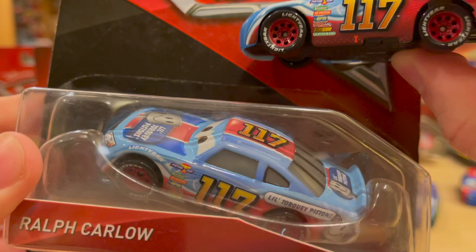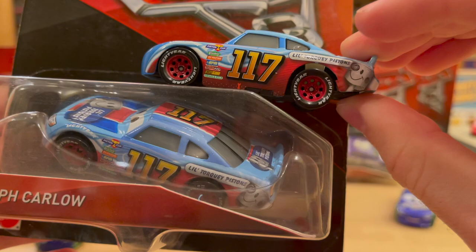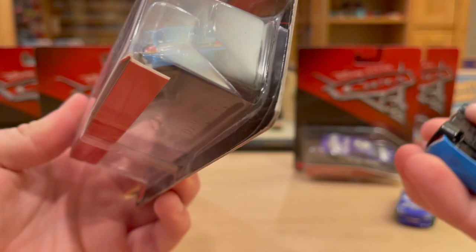You can see the colors are slightly different all around. He's got a lighter red. The decals are placed at slightly different spots. Really, really neat.